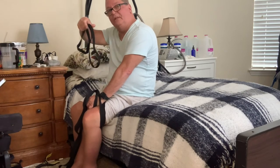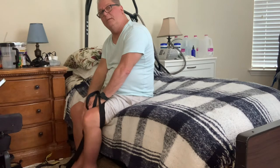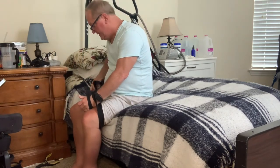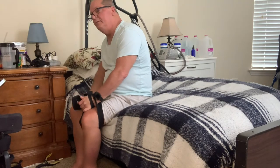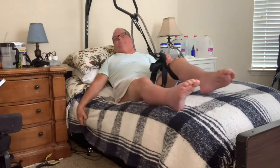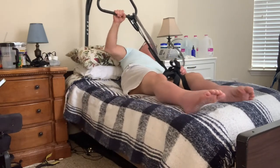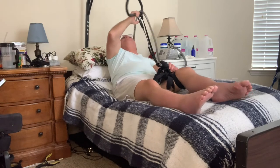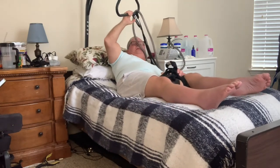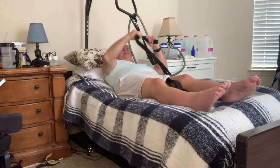I would normally use this simple strap, but not everybody's going to be able to get a strap like that, so I'm demonstrating with this strap, which is actually quite long for this purpose, but it'll do the job. Now, simply pushing off the side of the bed, I'll be able to pivot enough to pull my legs up on the bed.